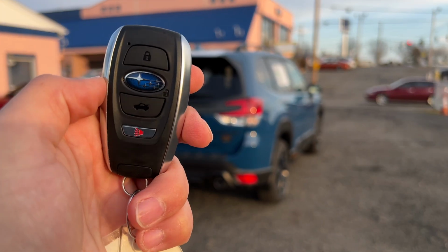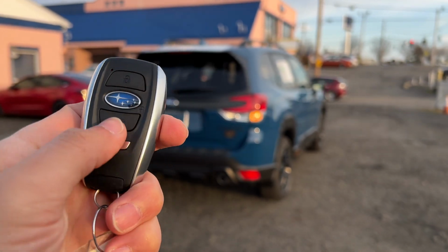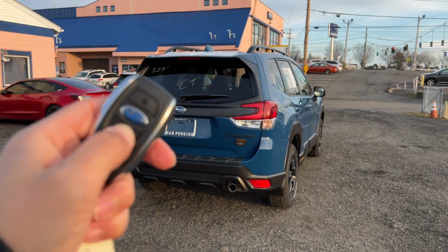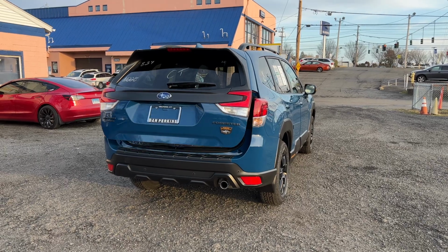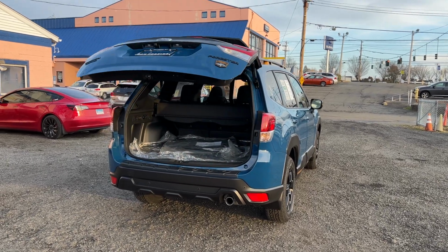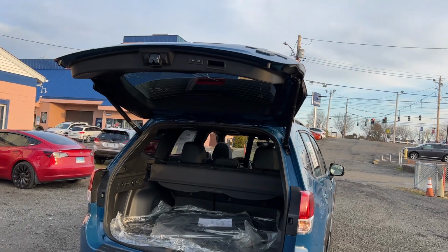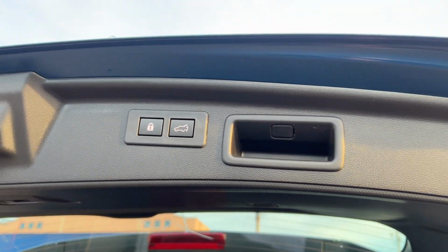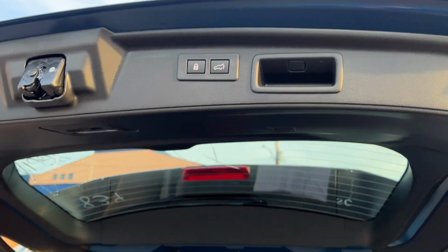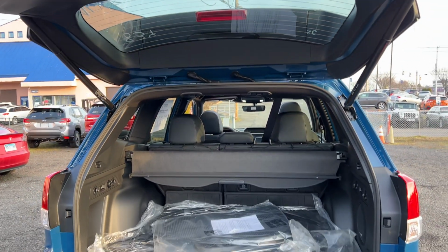To be able to open the tailgate, you actually have to unlock the vehicle twice and then hold down the button. And if you actually do not unlock the car, the tailgate won't open. And tailgate opens nice and quick. There is a handle, and there's 2 buttons, one to close the tailgate and one to close the tailgate and lock the car. And inside there is a very good amount of space.